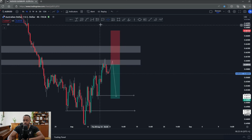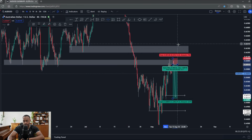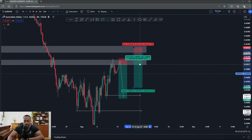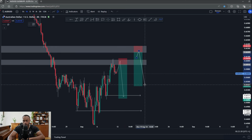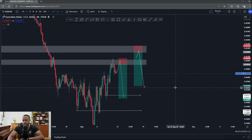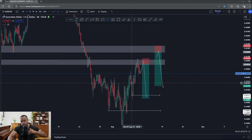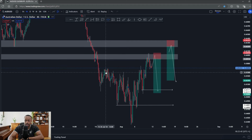But in terms of areas to get involved with from the short side of things, I'm liking this level and that level as well, especially how we are moving. It's very corrective on this move up. So it tells me most likely this will be price trying to put a lower high in to make a move lower, whether we'll create new lows and continue a trend. Like I said, I'm not too sure about that, but in terms of a place where we can get a nice short, 50, 100 pips maybe, you could be looking at a nice move from those areas.